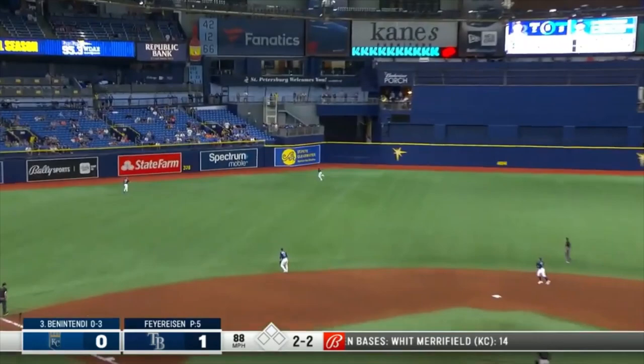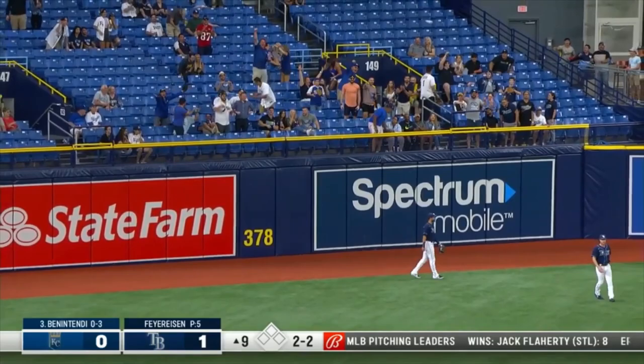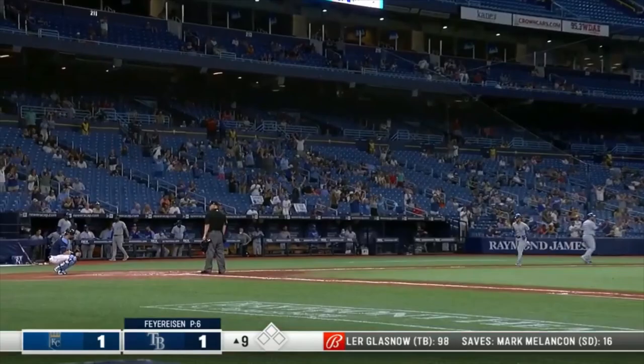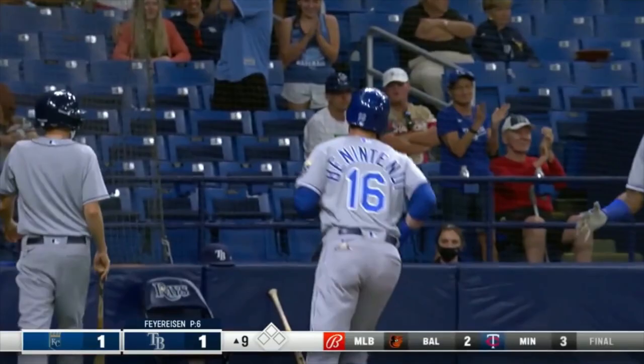Well hit. Left field, not Kiermaier. It is gone. Oh, catch that one. Benintendi finally got it to a spot where there was no center fielder.